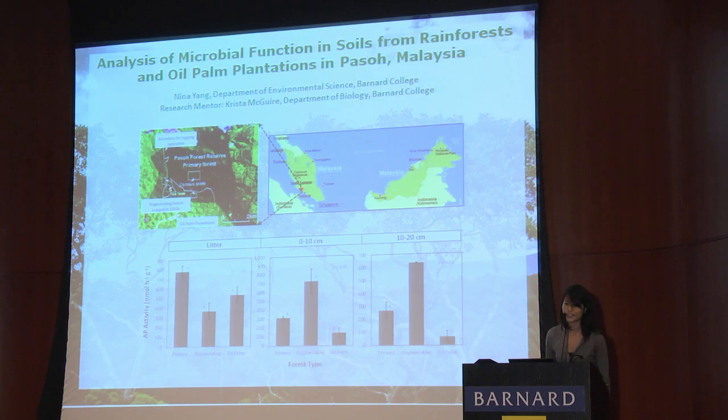And for results here, which is for acid phosphatase, an enzyme representative of the phosphorus cycle, you can see that oil palm soils have a lower activity. This lower activity indicates that conversion of primary forest to oil palm plantation has negative consequences for nutrient cycling ecosystem function. Thank you.